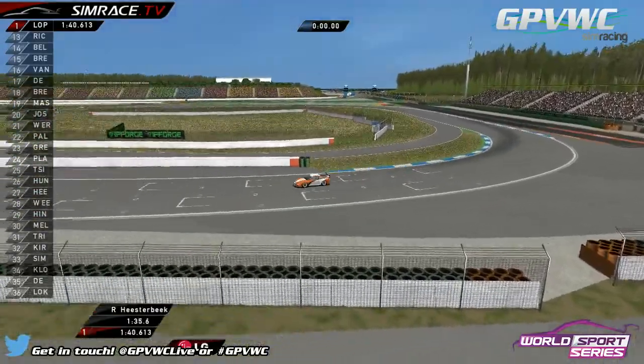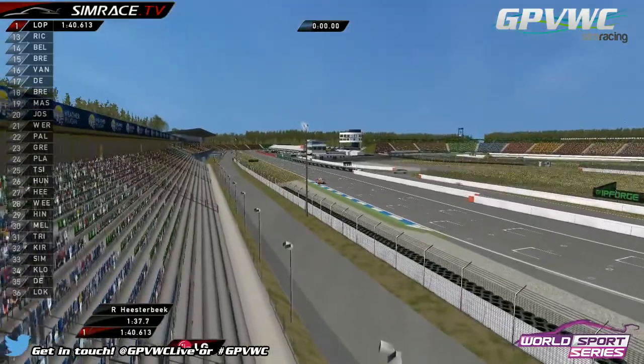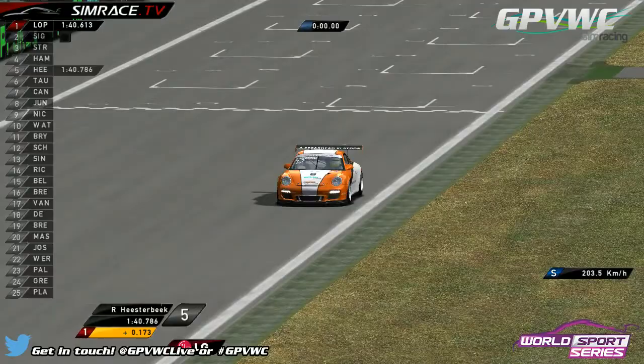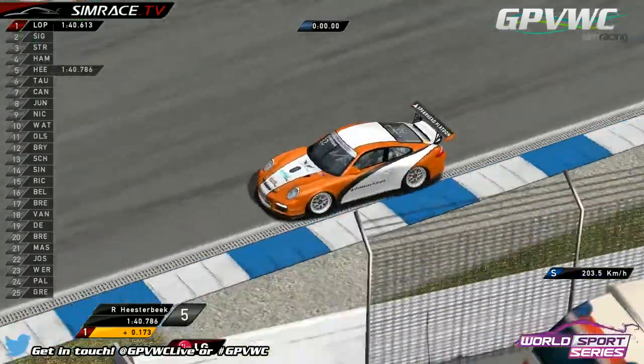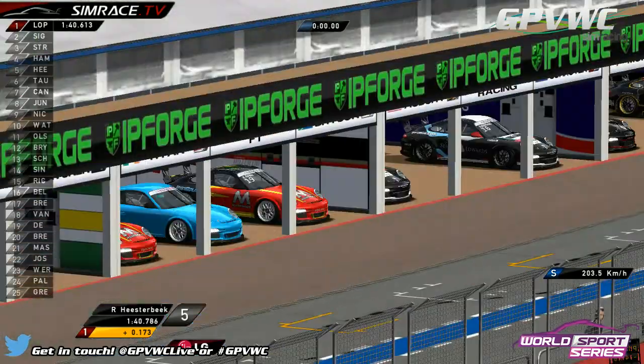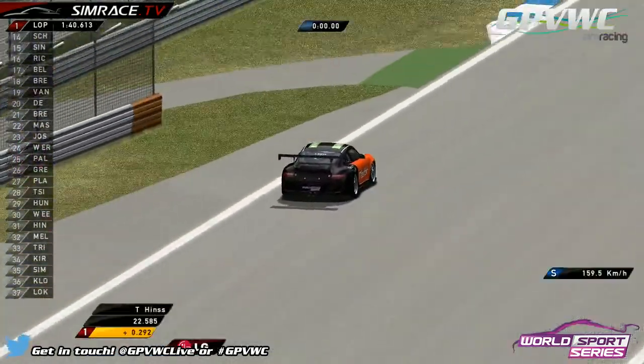Let's see what Ruud Heasterbeek can do now. P4 in the championship. Can he take his second pole position of the season? No, he can't. He comes in P5. 18 kilograms of weight ballast, potentially upsetting him there. Let's see who else can possibly depose him.